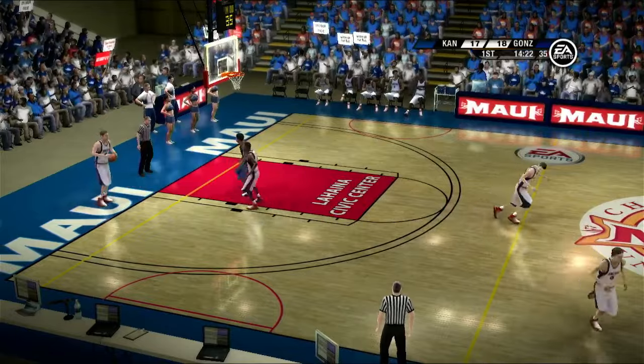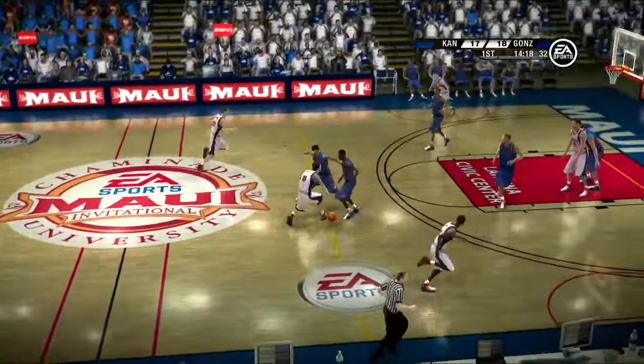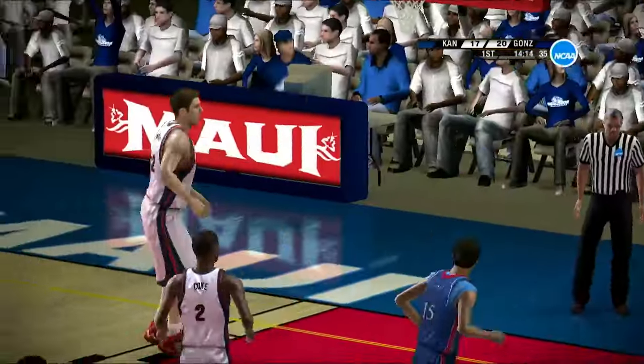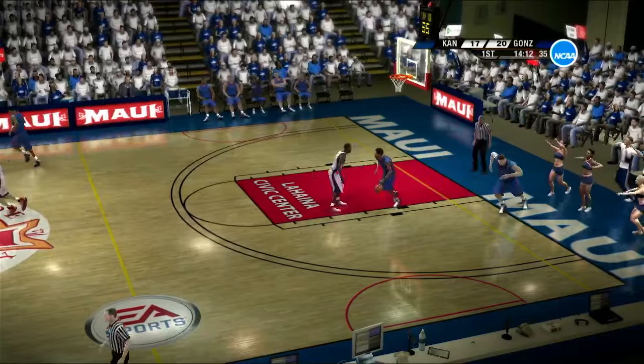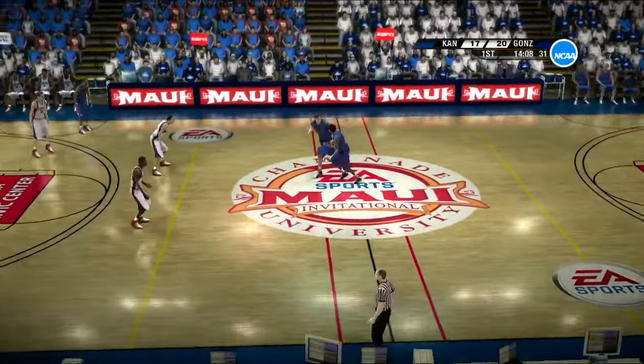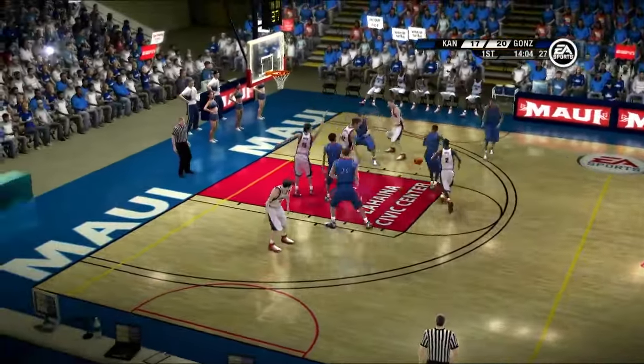Both teams looking to get things going here. He stays in control until they regroup the offense. And he scores despite the hack. He rejects it.